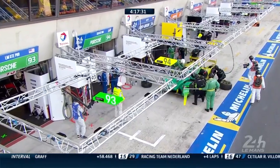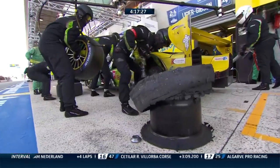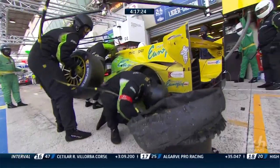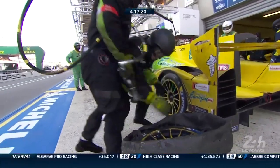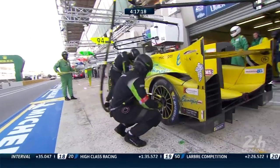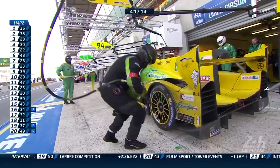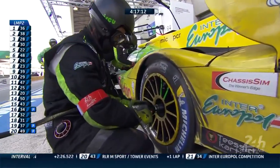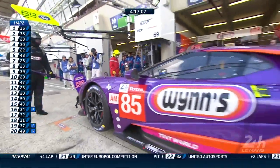85 car leader in the AM category, getting a little work done on the front brakes. You also saw a little bit of work on the left front of the 85 car. Quick check of the suspension on the Inter Europol entry, making sure everything's all right with that left rear suspension where the tire went flat. You can see the marks on the bodywork. Back to the winning car.